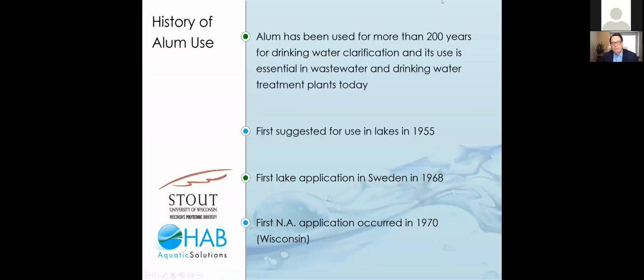So a little bit about the history of alum use. We know a lot about aluminum chemistry. Alum has been around for a long time. It's been used for more than 200 years in drinking water clarification. It's essential in wastewater and drinking water treatment plants today. It was first suggested for use in the water treatment literature, I believe, in 1955. Someone said, hey, this works good in water treatment. Someone should try it in a lake.